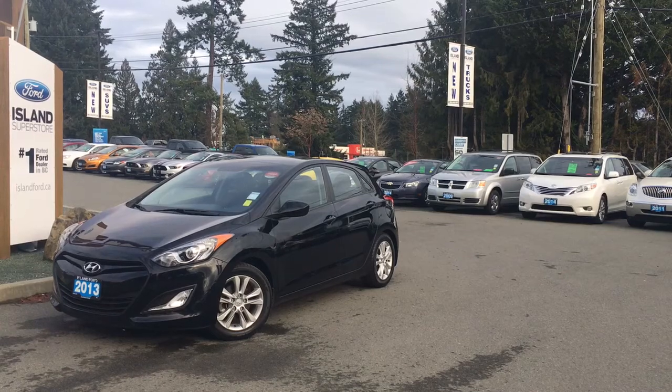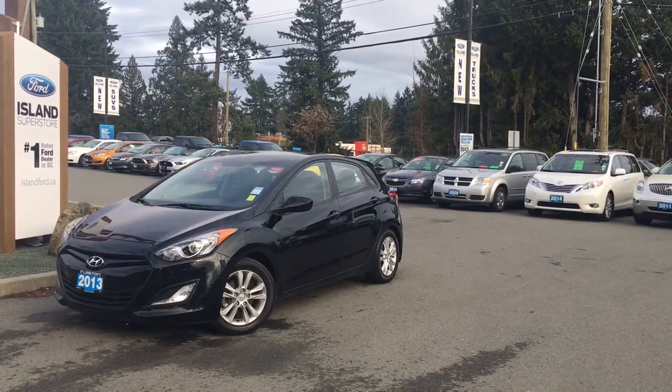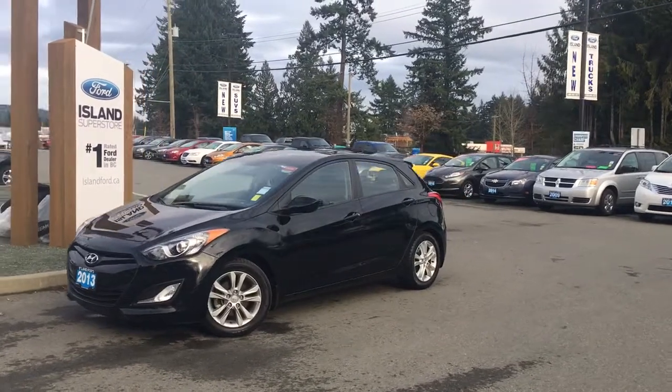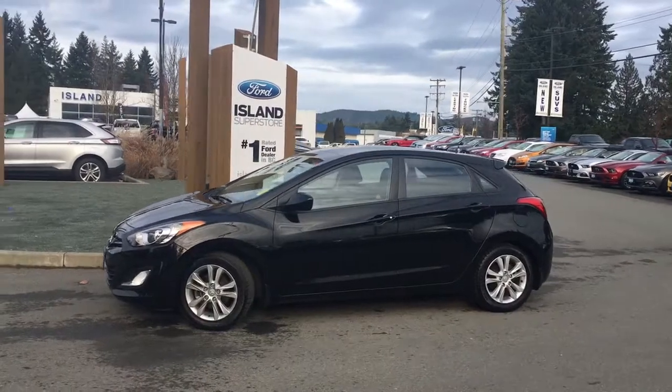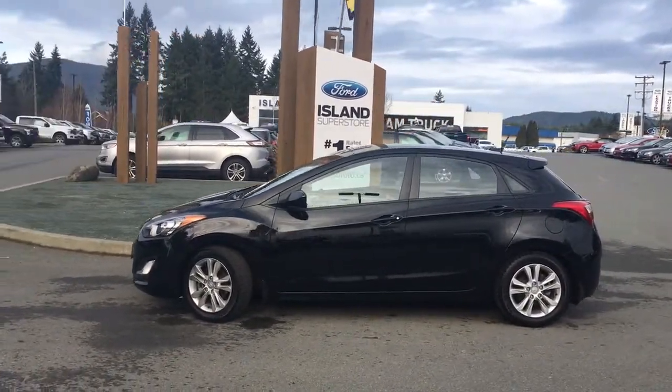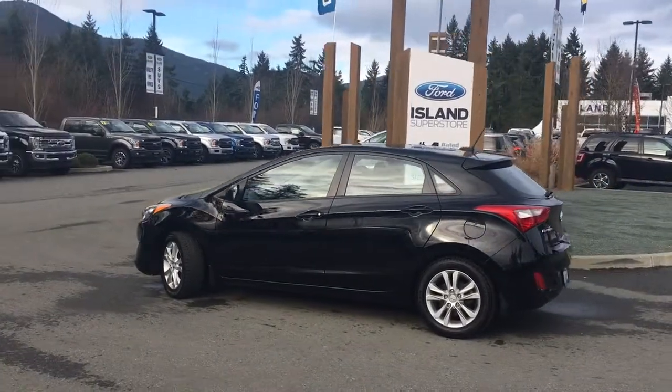Thanks for joining us today at Island Ford Superstore, located on Norcross Road in Duncan, BC, off the Trans-Canada Highway. We're in the Cowichan Valley on Vancouver Island. Today we're looking at a 2013 Hyundai Elantra GT in space black pearl with black cloth interior, seating for 5, 4 doors, and a hatch.